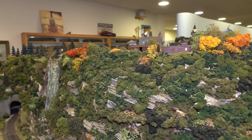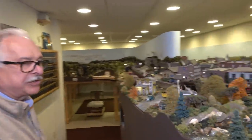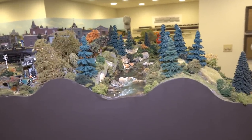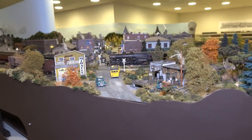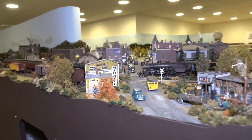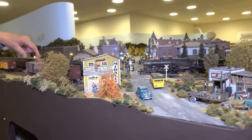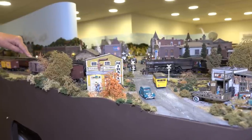Okay, let's move on. If you come along here, you'll see the upper end of that river going down to the falls. And maybe a nice shot looking up this street where it goes off into the mountains. Beautiful. I'm going to manually uncouple this car here so that you can see.